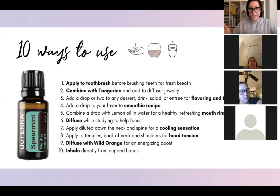It's great with tangerine. So I love that these came together with spearmint, lemon, and tangerine. The three of those together in a diffuser is just super uplifting and really happy and helps you to focus as well. You can mint up your smoothies by adding a drop of spearmint there too. And you can just use it for tension too. All of the minty oils help to release tension in our body. So if you have tension in your back and shoulders, it will help to cool it down and help release that too.